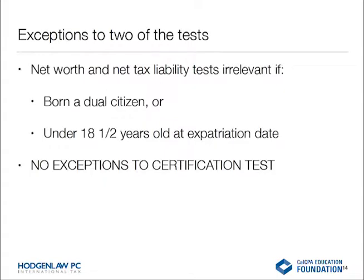But the basic concept is if you're born a dual citizen or if you're under 18 and a half years old at your expatriation date, you get to ignore those first two tests, the net worth and the net tax liability test, and all you have to do is meet the certification test. If you do not meet the certification test, even if you meet one of these exceptions, then you'll be covered expatriate.